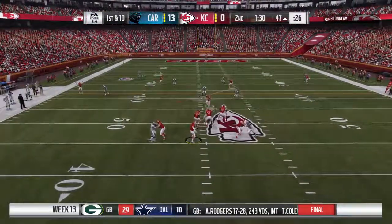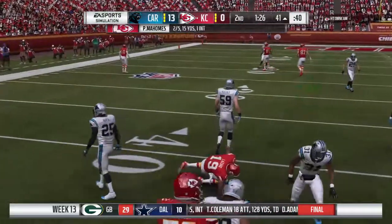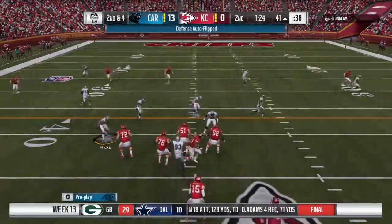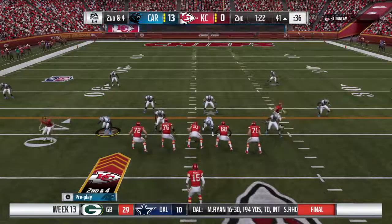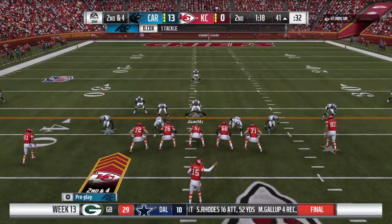Mahomes now on first down. He's got the hook up to Lazard. And he'll go down shy of the 40 at the 41. A gain of 6 there on first. The Chiefs will try and get to the line quickly.